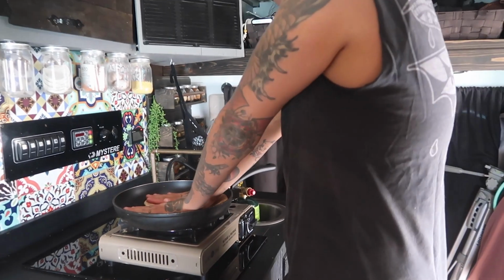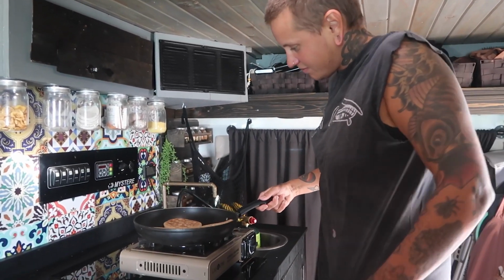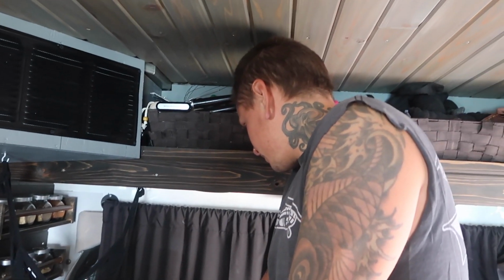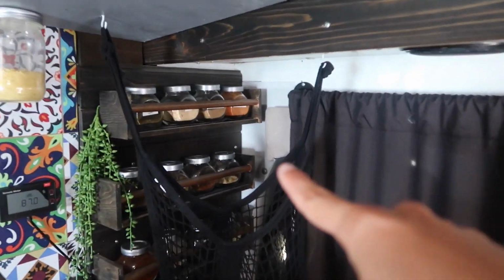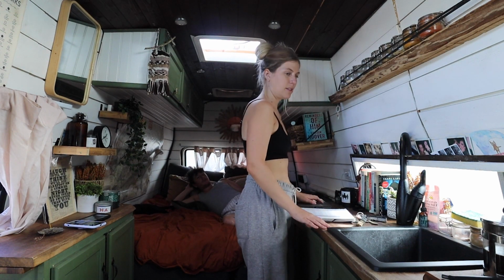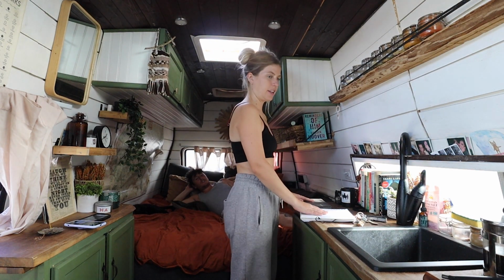Okay, after a lot of trial and error, I think that we finally are making some breakfast. Making a little bit of avocado toast this morning. We didn't grab a tomato. We also didn't grab hot sauce or spices, but I have hot sauce. They have a spice rack over here, so good to go. Cook with their propane stove on here. I think so. I think it's the same setup as us. Like they don't put it over there. I can't remember what they do. No, I think it's over right here.